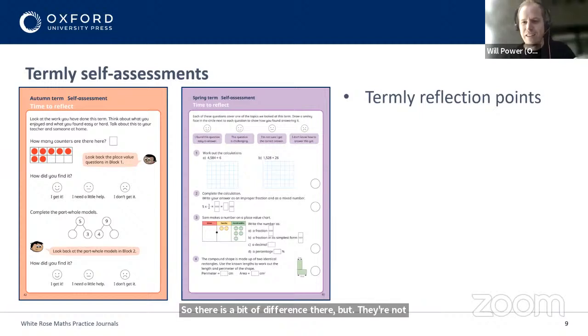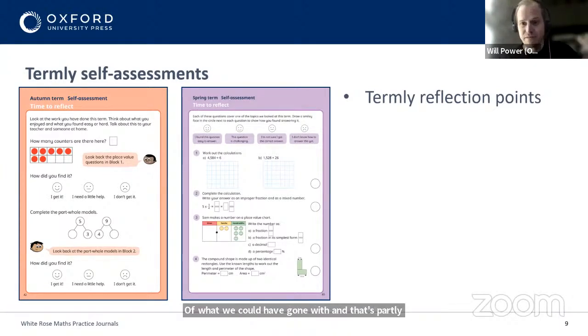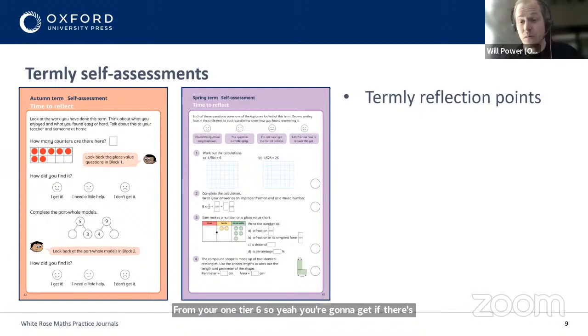I wouldn't say that they're the most babyish of what we could have gone with, and that's partly because we've used the White Rose characters, and they've trialed those characters, and those are the ones that you'll find in classrooms from year 1 right up to year 6. So if there's a year 9 pupil working at a Key Stage 1 level, that might feel different for them, but I don't think overly so. And I think it's always down to the individual learner and what they need.